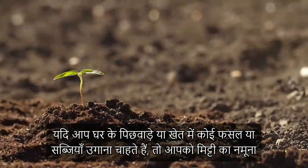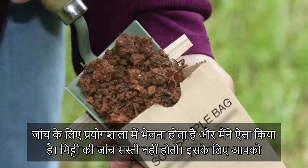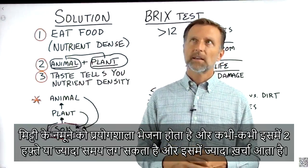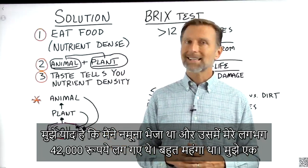Now, the big problem is if you want to grow food in your backyard, or if you have a farm, you have to do soil samples, right? And you have to send them out. And I've done that. And soil samples are not cheap. You have to send it to the lab. Sometimes it takes almost 2 weeks or longer, and it's expensive. I remember I sent something out and it was like $600.